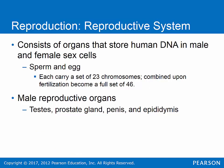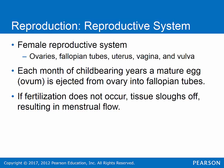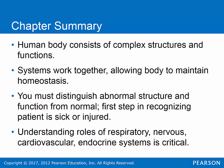All right. Your testes and your ovaries, they've got your reproductive DNA. You've got your chromosomes. Males and females both carry a set of 23. You need both of them to become a full set of 46. If you're missing some, you'll usually have some aspect of birth defects to some degree or another. We'll talk more in depth about this again when we get to the penis and vagina chapters.